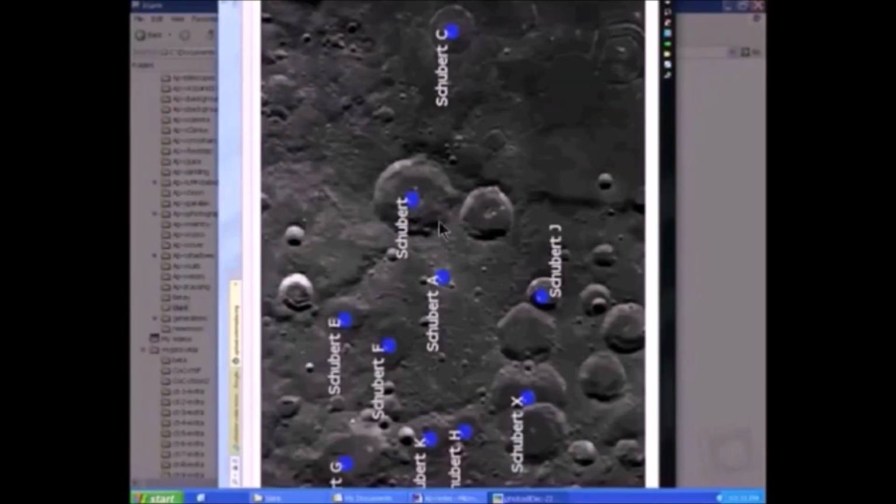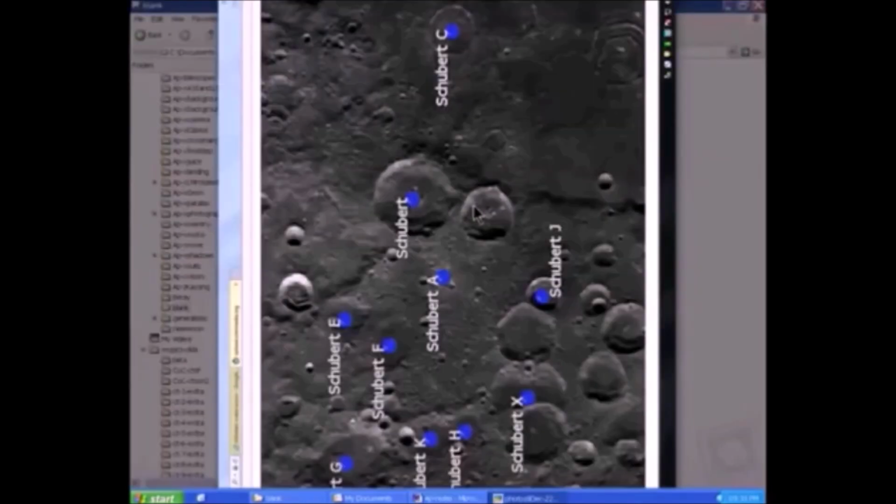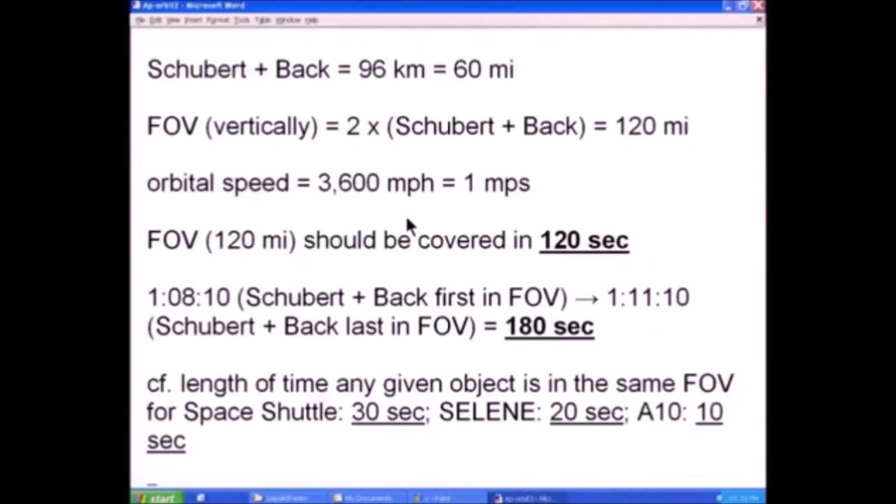Here's Schubert and Bach, and together they're 60 miles in length. The field of view is only twice that distance, which is 120 miles. Schubert and Bach are 60 miles, okay? And the orbital speed is 1 mile per second, okay? 3,600 miles per hour, which works out to 1 mile per second.